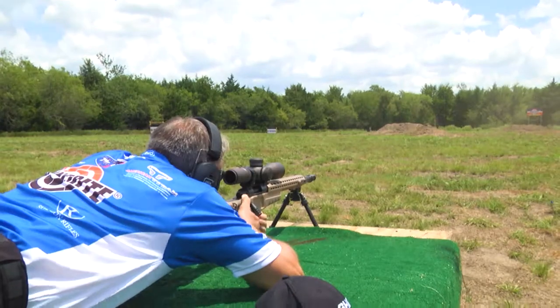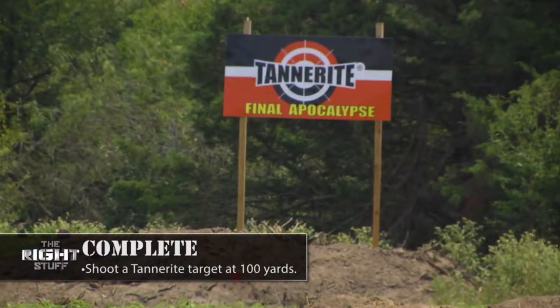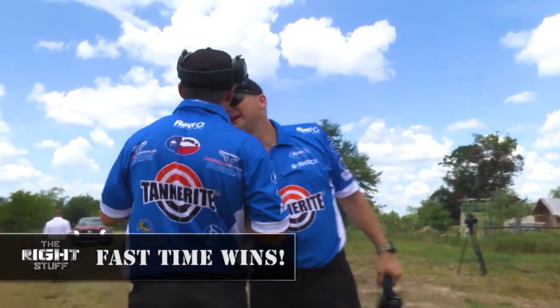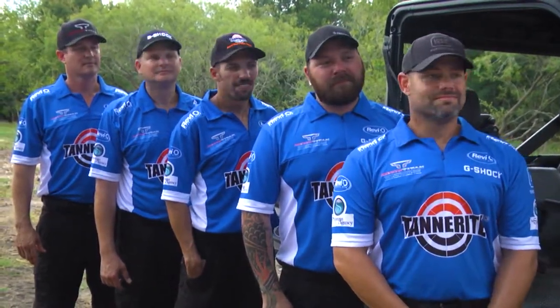They will have to control their breathing as they shoot across 100 yards at a Tannerite target. The competitor with the fastest time and sharpest aim will take home the winning bullet. Back to you, Will. Okay, gentlemen, let's get started. Ray, you're first. And Riley, if you'll lead us out.